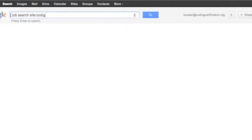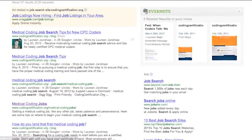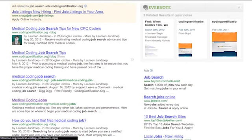So I'm going to put coding, if I can spell my own site name. Okay, so notice that format again. You've got the term you want it to search, a space, and then site, colon, and the website. There's no spaces between the site, colon, and the name. Okay, and then you just hit enter. And every single finding on here, you'll notice codingcertification.org, codingcertification.org. So it's finding everything that has the phrase job search in it.